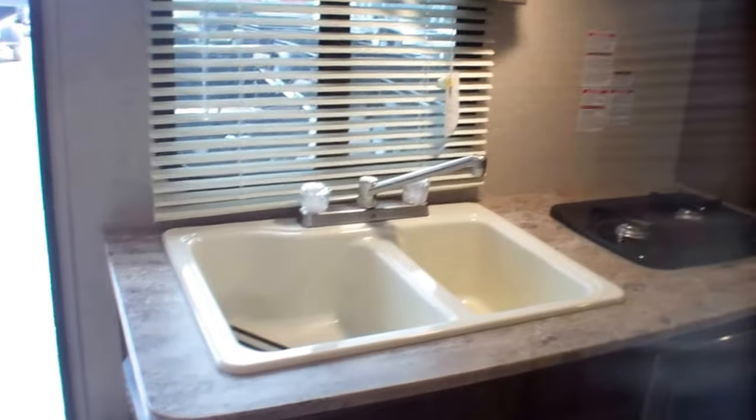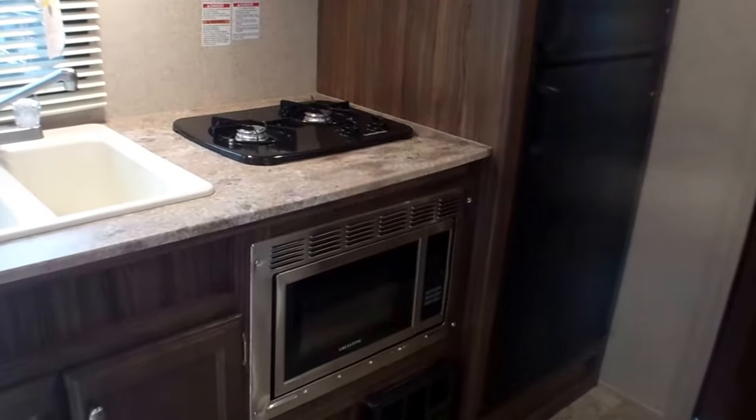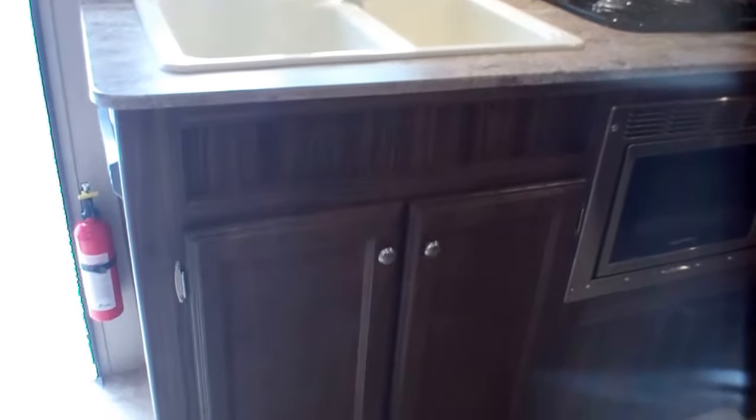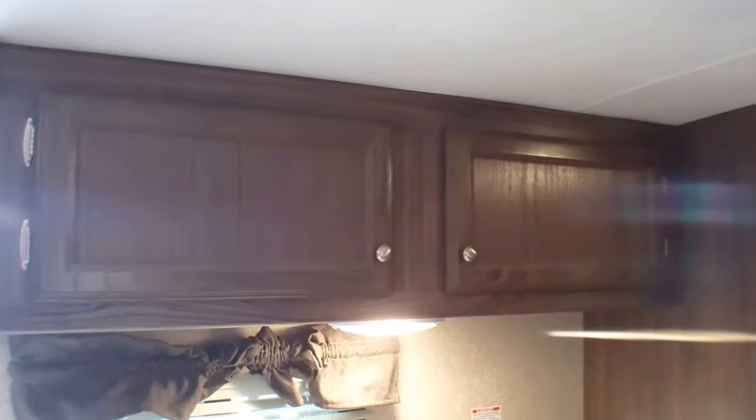And over to the left here we have the 60-40 sink. You get the two burner stove. Comes with a microwave. Lots more storage below the sink here. More cabinetry above. See, it's got a lot of space, a lot of floor space in here.